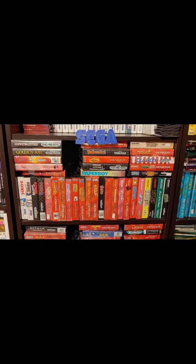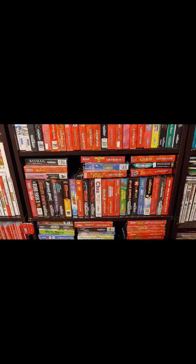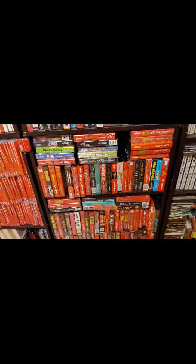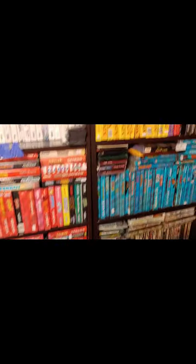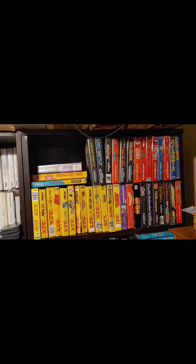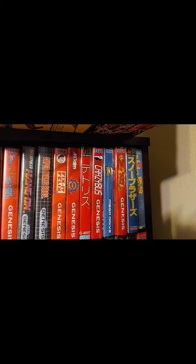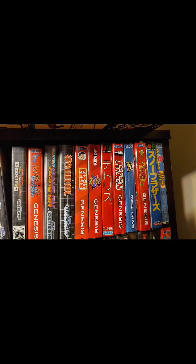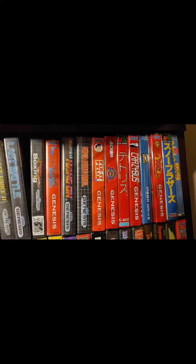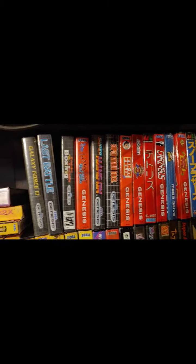And then here's my Sega Genesis section. And then up here, you got more Sega Genesis games. Some of those to the top right are pretty much reproduction games. Let me show you. Not that Barney right beside it, but there's Tetris, Bubble Bobble, Pringles, Crazy Bus, and a bunch of other stuff.